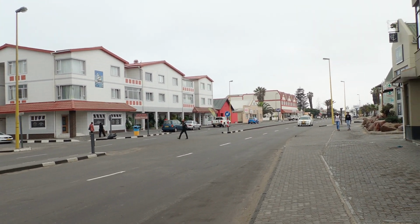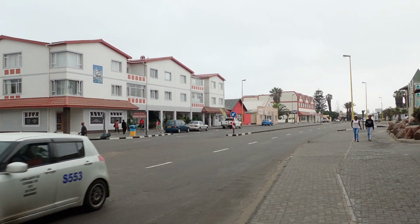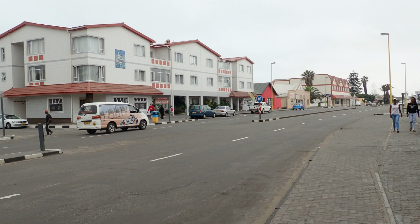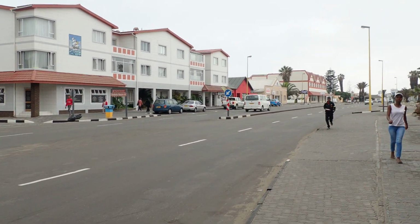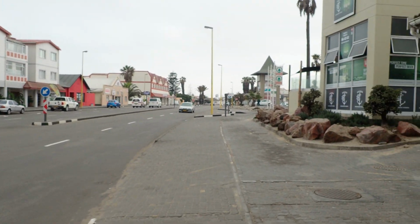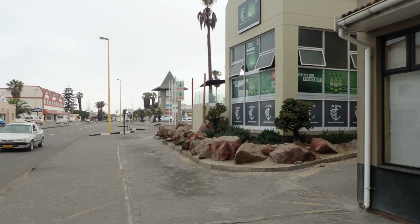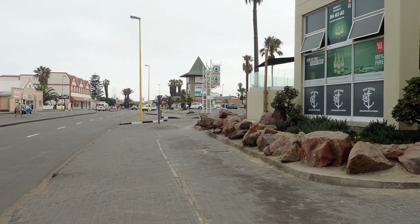As a town, Swakopmund seems to be a little nicer looking than Walvis Bay. There's a little more character to it, although it's supposed to be a smaller town. We're just off to get a coffee, and then we'll be on the road again.